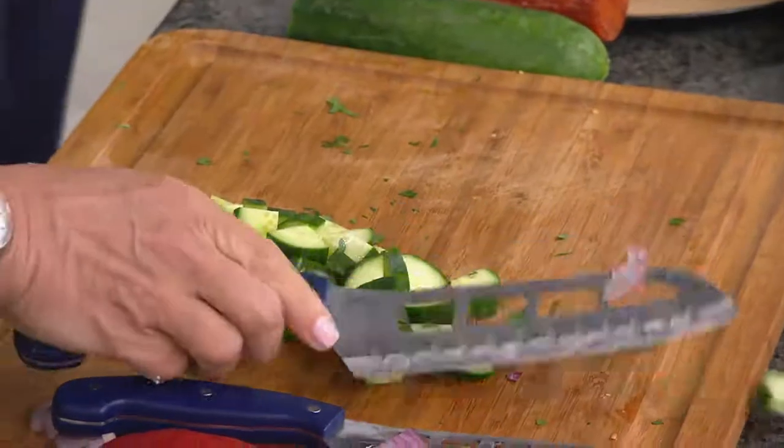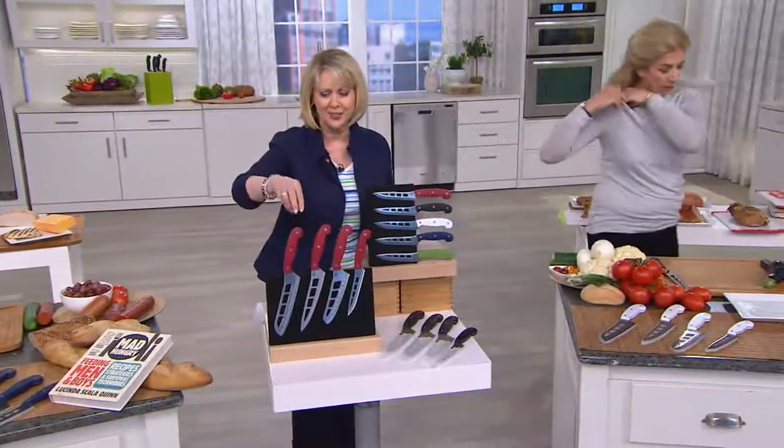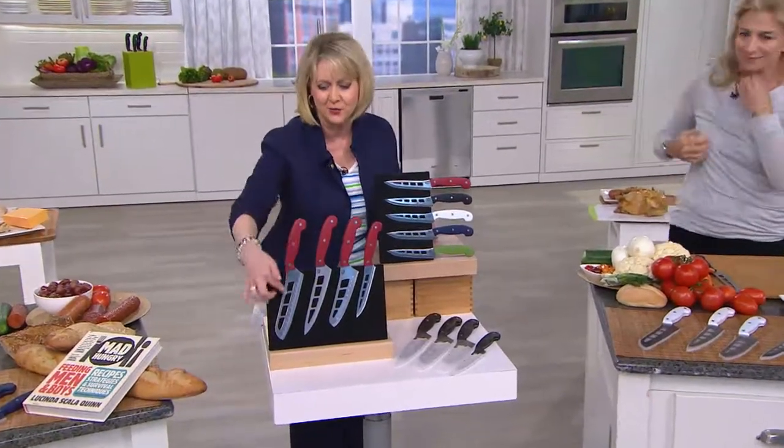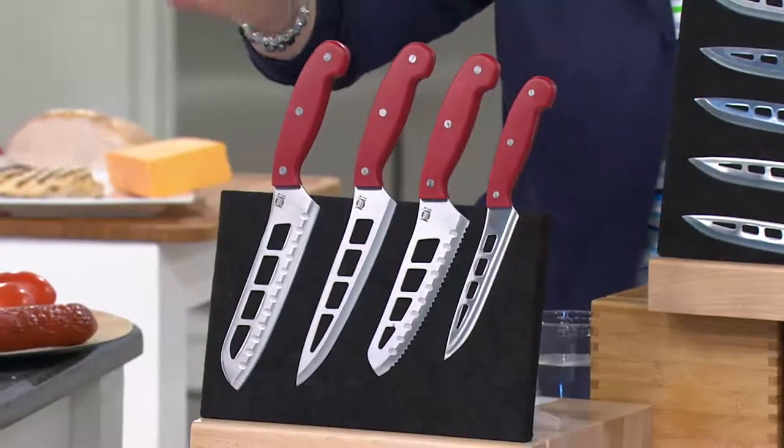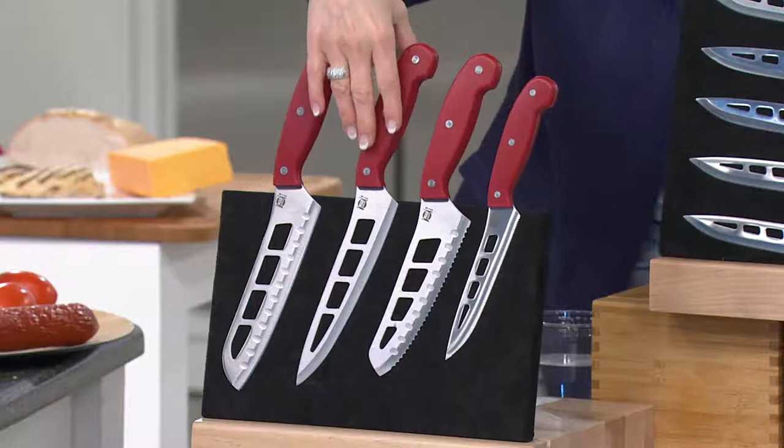Can we go over here so I can show you a little something? I want to just remind you real quickly what you get. You're going to get that 7-inch Santoku knife. That is your multi-purpose knife. You can do pretty much anything with that. Then you get a 7 1/4-inch slicing knife. That's all your meats and your cheeses.